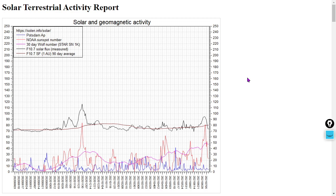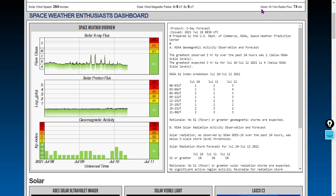Here's the 1 year chart. And at solon.info/solar, you can find this chart. The black line is the radio flux. And it looks like it has come up from 73 to 74. So there it is, reported on the Space Weather Enthusiast dashboard at 74 solar flux units. And for you new viewers, a solar flux unit is 10,000 joules.